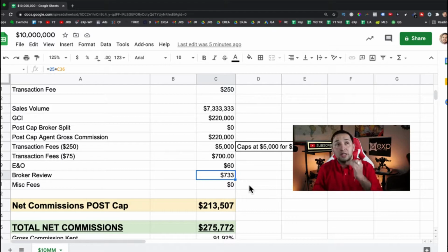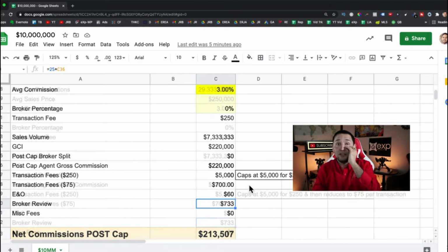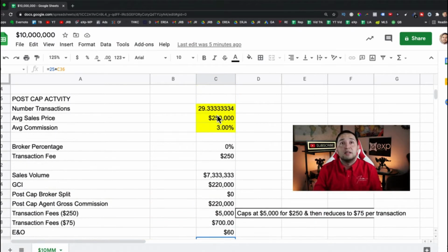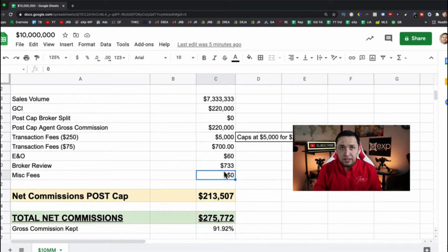The broker review is going to be $733. So that one I'll round up, but basically it's this times, yeah, I need a round up on that one. So it's going to be what is that?